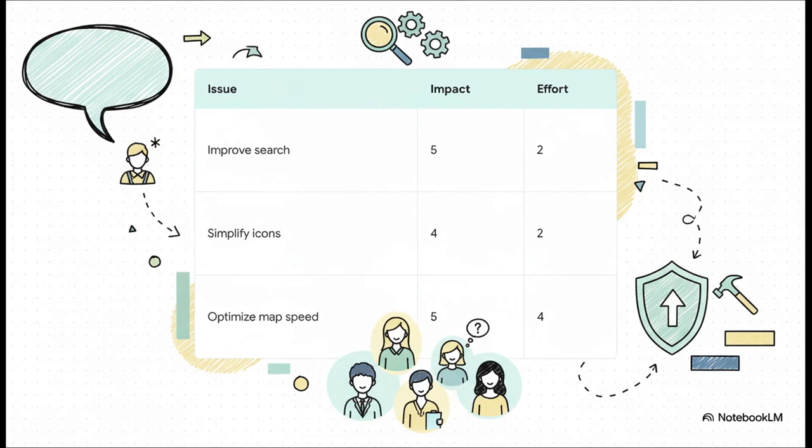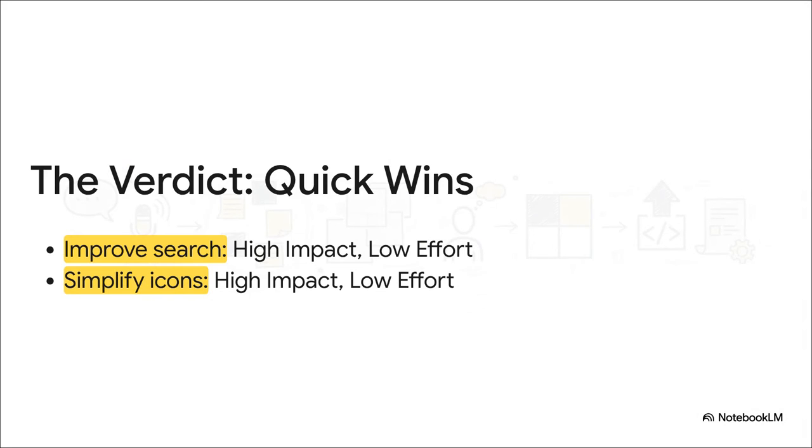To get even more specific, they'll often use a prioritization matrix. This is just a way to rank every issue by its impact on the user versus how much effort it would take for the team to actually fix it. You're always looking for that sweet spot. High impact, low effort. And there it is, the verdict. The matrix clearly points to the quick wins, the fixes that are going to give the most bang for the buck. Improving search and simplifying icons shoot right to the top of the list. This isn't just a gut feeling, it's a data-driven plan of attack.